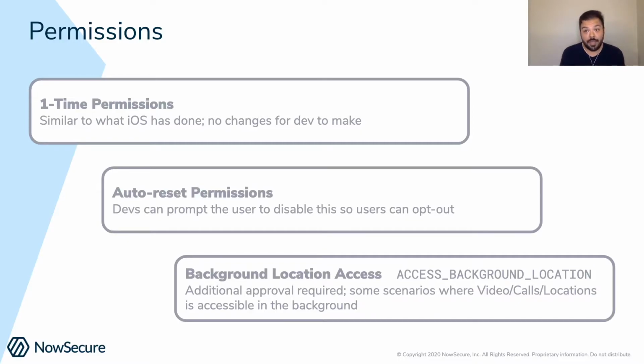Another major change that's coming out along with Android 11 is permissions. And I feel like with every update, you can't avoid talking about permissions, because permissions are so easy to understand in terms of privacy and all these other issues for users that really do have a big impact. And really, there were some major changes in Android 11.